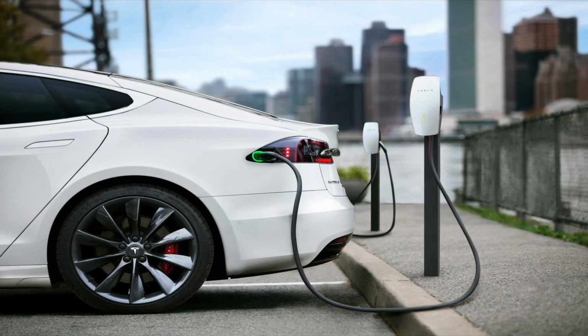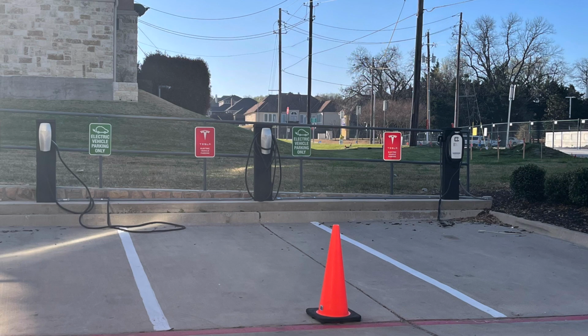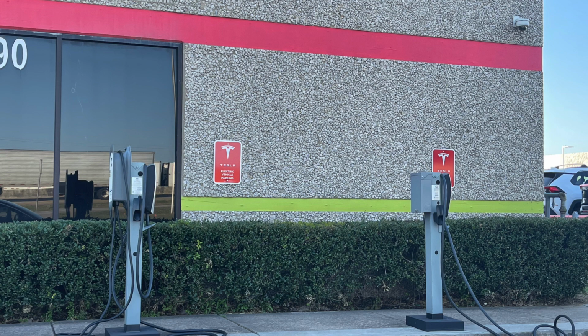Another option while traveling is what Tesla refers to as destination chargers. These chargers do not charge as fast as superchargers, but they can bridge that gap for you in between supercharging stations while you're stopped on your trip. In my hometown, our local hotels, some entertainment, and grocery stores have some of these destination chargers.